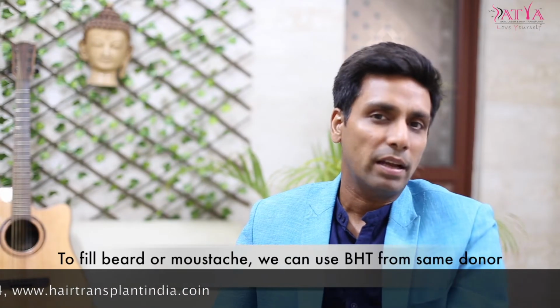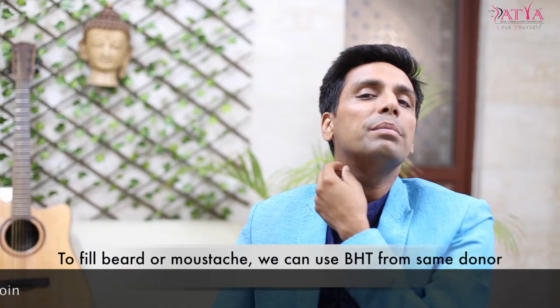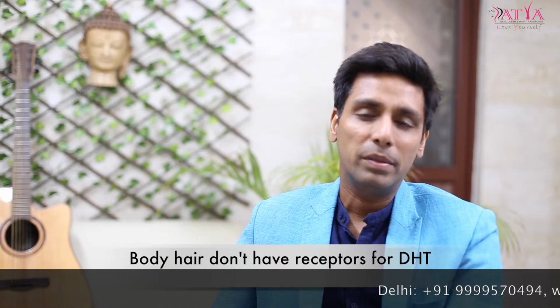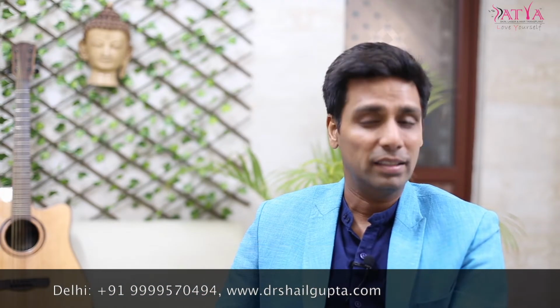Say if somebody is having a scar on the beard area and I need to fill it, I'll be using some beard grafts from here and put them there rather than touching the scalp, because these hair exactly resemble the area where I'm filling. Body hair don't have receptors for DHT hormone, so they are resistant to fall and thinning, unlike the scalp hair.